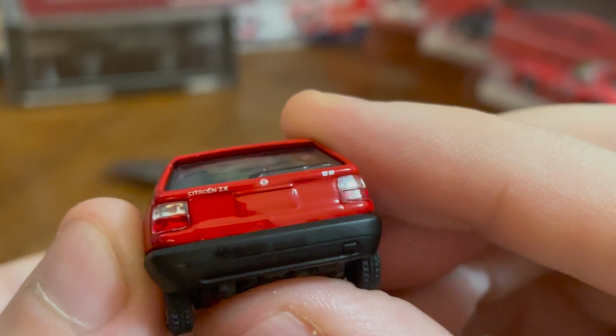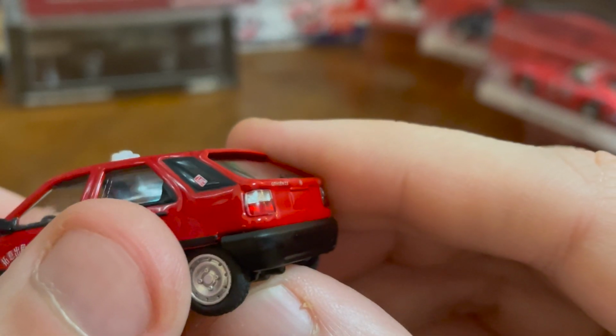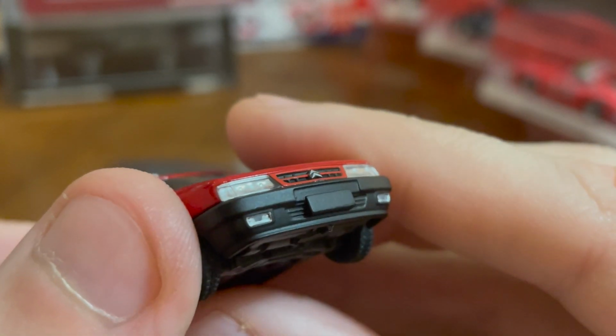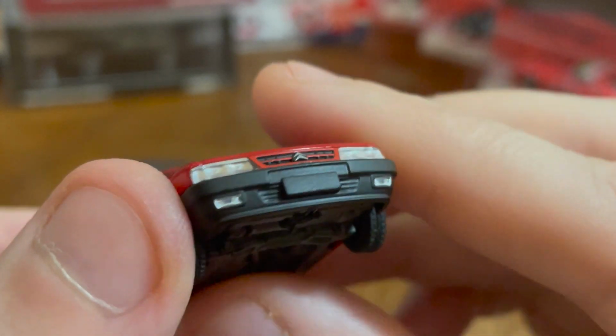Citroen ZX. It's got inserted tail lights as well as inserted headlights. And that Citroen logo is really good. It's got inserted turn signals underneath.